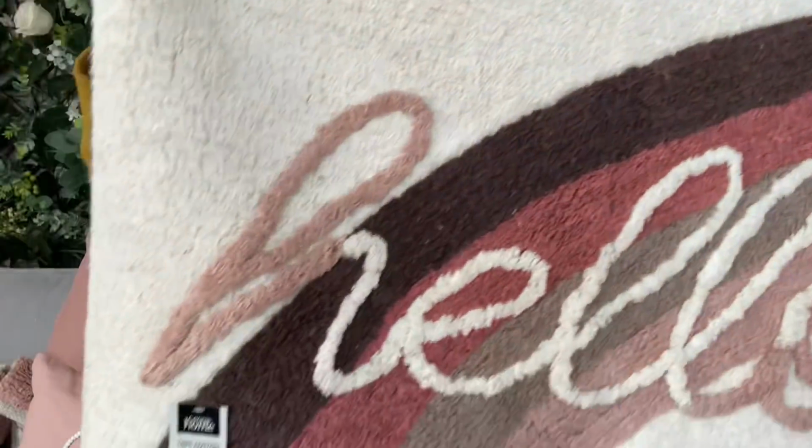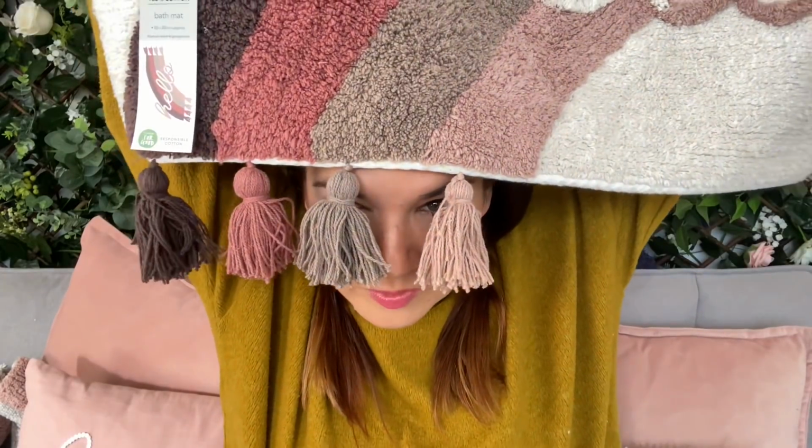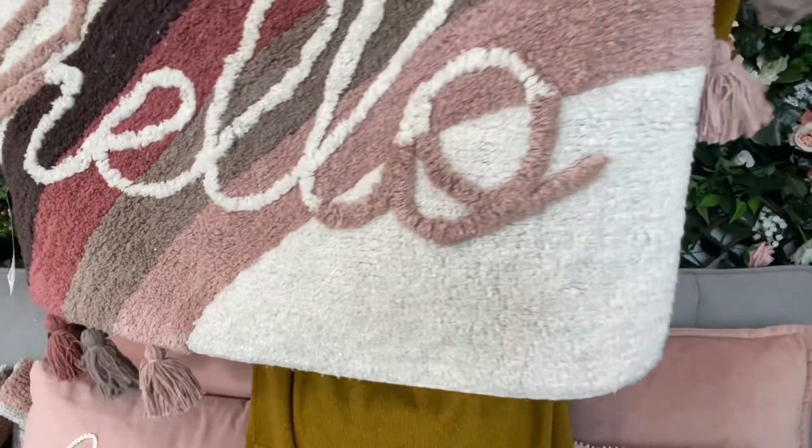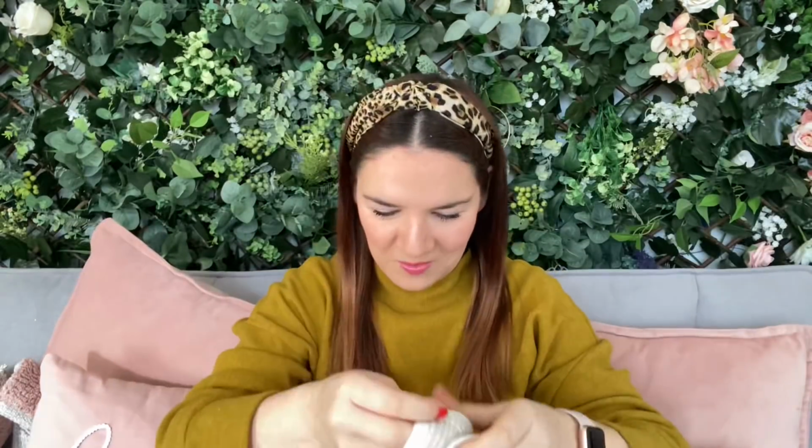Well, there's different tassels. So you've got tassels on this side and then tassels on the bottom. Hello, tassels on the bottom as well. You can just about see. And this was £10, this one. So just a pound more than the others. And isn't that lovely? I think that's so nice. So that will go in our main bathroom. I've got bath mat bits all over me. Yeah, so that'll be for our main bathroom.